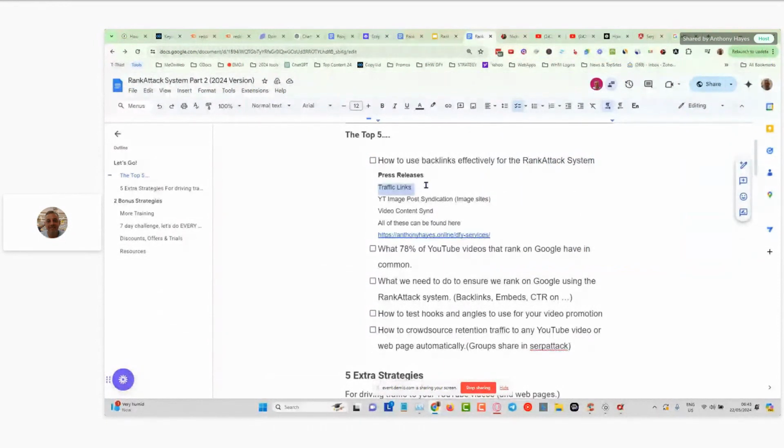Now, if you put that together with the traffic links, where you are sending people to something of value, you are very, very unlikely to get flagged as being spam, because you're giving something of value away in response to other people's questions, comments, whatever. And the traffic links are hugely important.